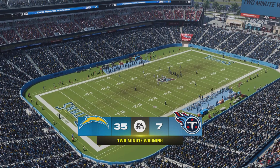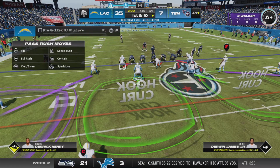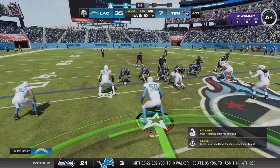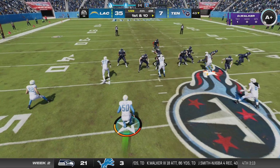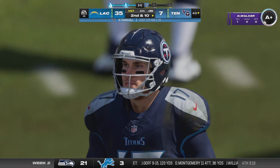Just 2 minutes remaining here in the 4th quarter of what has been a one-sided affair. Work to do here to avoid falling to 1-1, but this is 1st and 10 right now. To the air again, Tannehill. And his throw is incomplete.